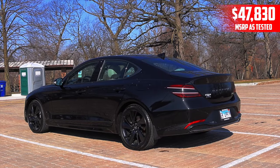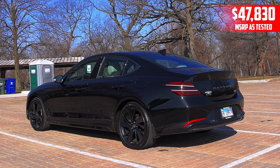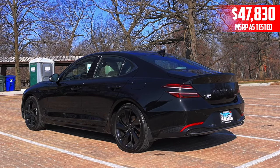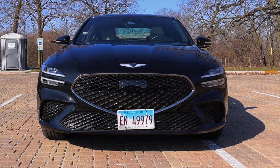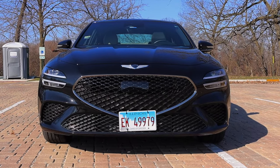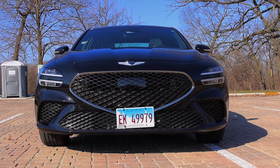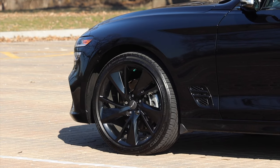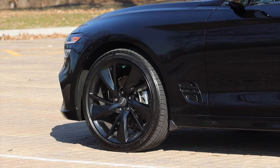Now, I am super excited to be driving this G70 for two reasons. First of all, I don't often post many Genesis products here on the channel. They're not super easy to get my hands on, and so I'm always excited to bring you a product like that. But the second reason is the fact that this is owned by a friend of mine, and he picked this up for about $30,000 with 6,000 miles on it. So keep that in mind during this video.